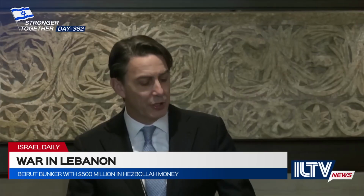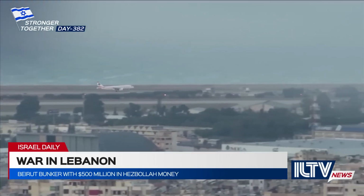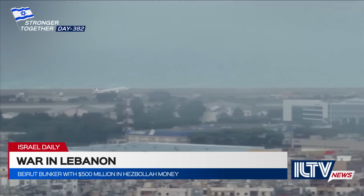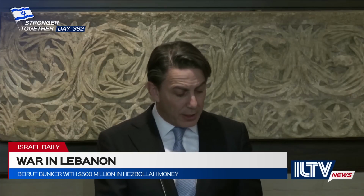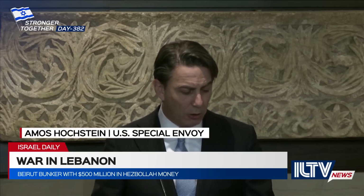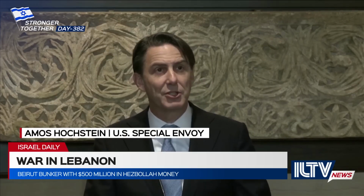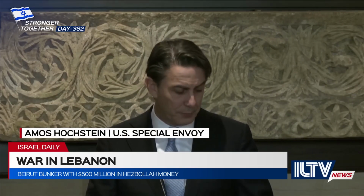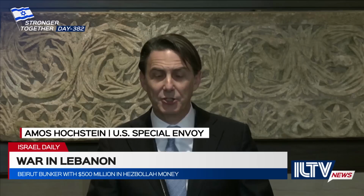Meanwhile, visiting U.S. envoy Amos Hochstein arrived in Beirut amid Israeli strikes on the Lebanese capital. Hochstein is continuing efforts to secure a ceasefire between Israel and Hezbollah. As President Biden said, our goal is a comprehensive agreement that implements UN Security Council Resolution 1701 and ensures this conflict is the last for many generations.